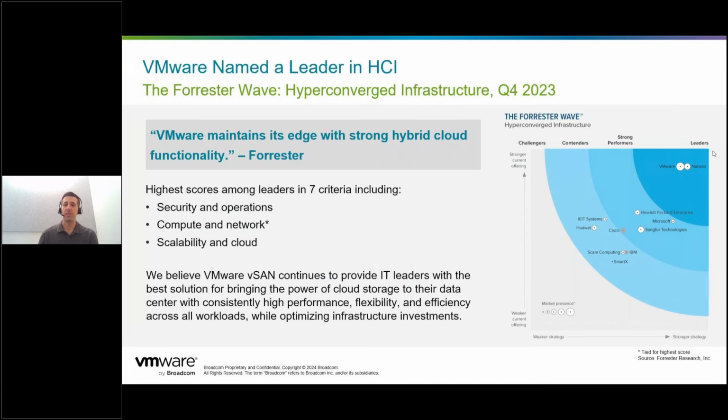It was published in calendar Q4, I believe it was November of last year. And we were one of the top 2 vendors far and away in the leaders quadrant. Where we really scored well is on security, operations, compute, of course, scalability, as well as cloud. So really validating a lot of the points customers are already telling us, but we're getting that validation from Brent over at Forrester as well.